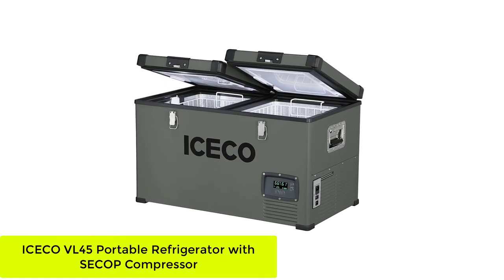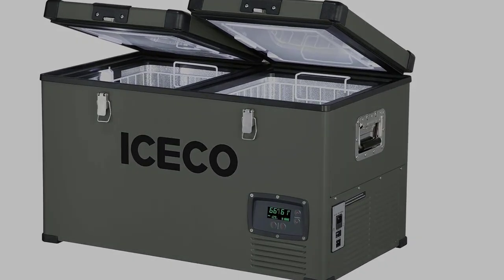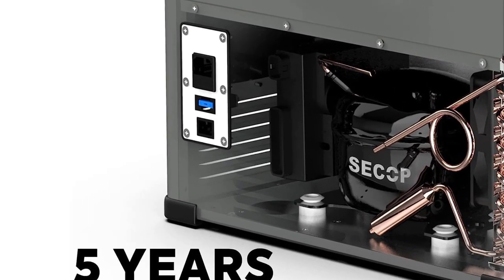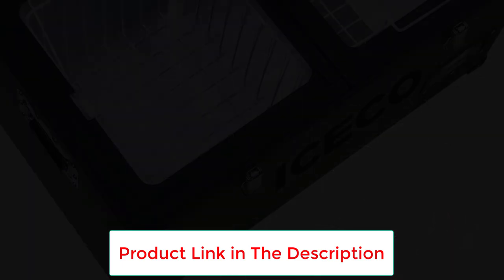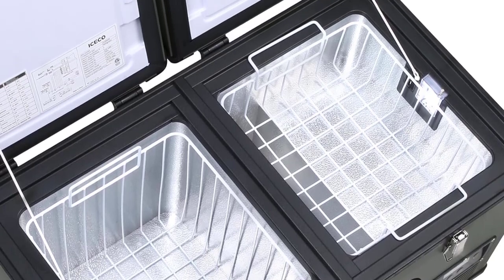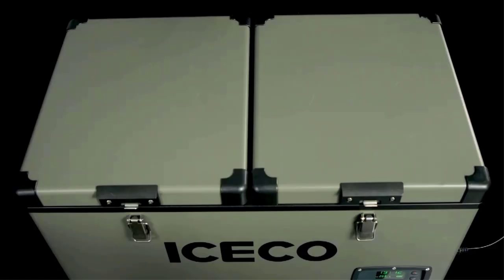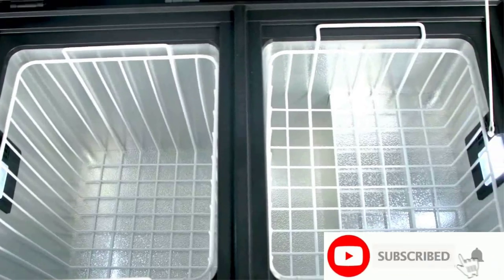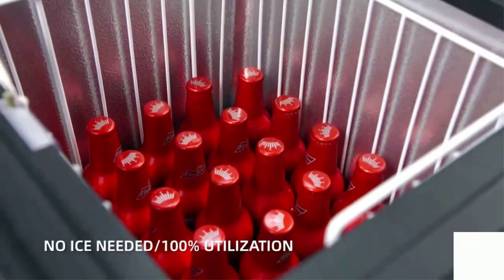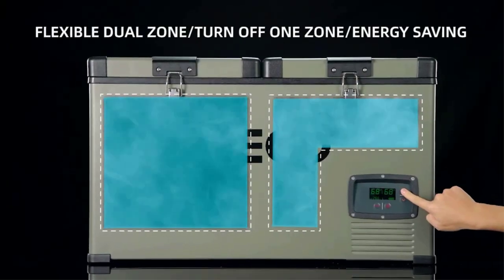Number 2, Iseco VL45 Portable Refrigerator with SECOP Compressor. Starting off our list is the VL60 Portable Refrigerator from Iseco. It has a built-in DC adapter, but the compressor electronics use both AC and DC. It comes with 2 separate power cables to connect 12/24V DC and 110V to 240V AC power. This solar refrigerator unit comes complete with solar panels and a power station. And the compressor itself has a great safety feature. When connected to a car, it will auto shut off, so you don't kill the car starter battery.